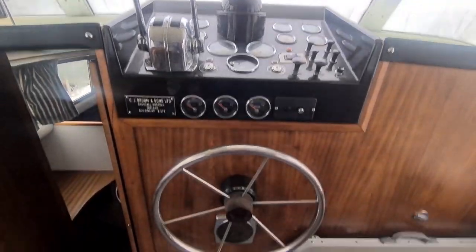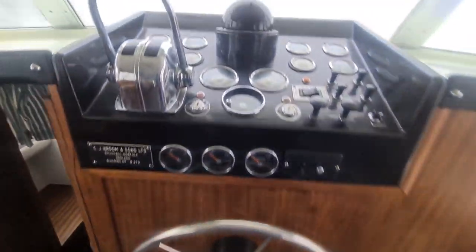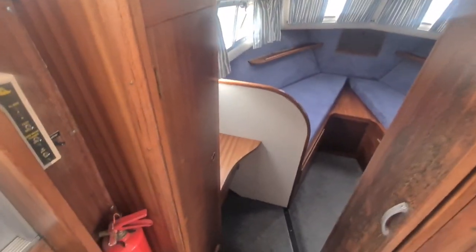The helm position on this is centrally located. Quite common with these brooms, they prefer the standing position for helm. Heating control round to starboard, and then steps down into the forward cabin.